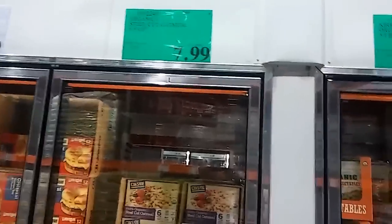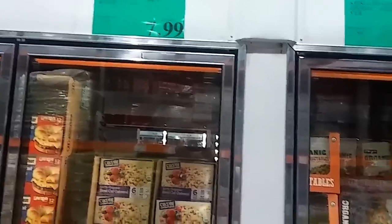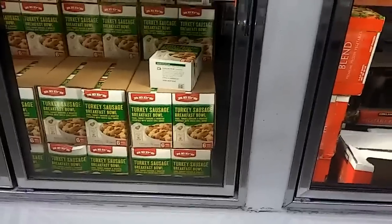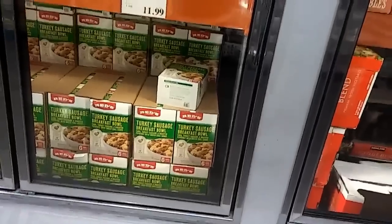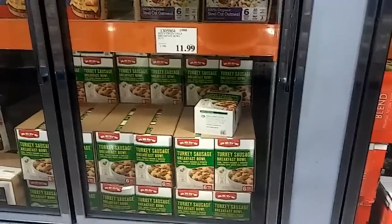I cannot believe it. I knew that the selection was huge and we bought tons here, but I would not have guessed it was already at 80, and I'm not even through the frozen section. This looks good. Turkey sausage breakfast bowl. It's just not organic. Boy, it does look good. You could just have that and mix it with and make your own tortillas or breakfast tacos. And kolaches right there too, but they're not organic.